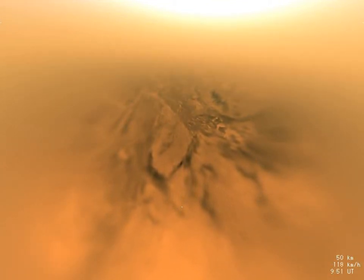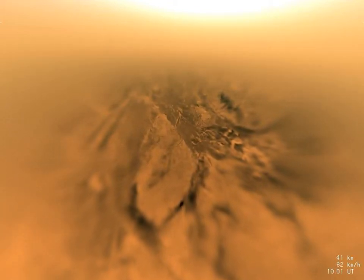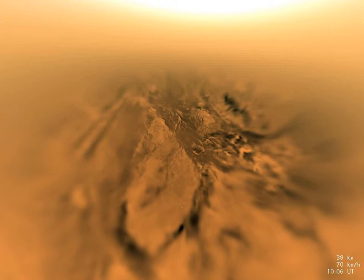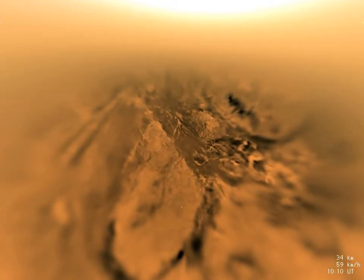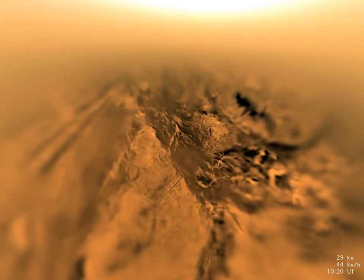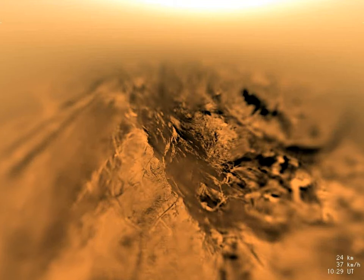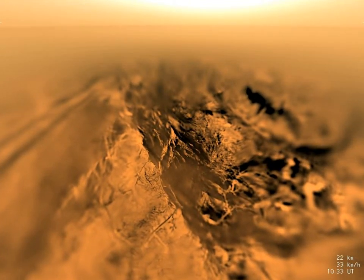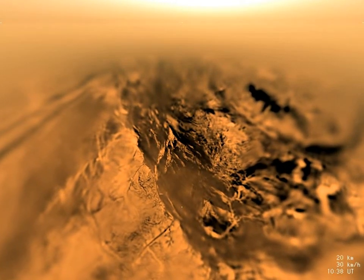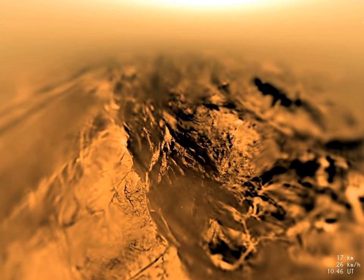Huygens is approaching a dark valley between brighter, hilly regions. Beyond the hills to the left, 2 dark parallel lines appear, which are later discovered to be part of a vast system of dunes which surrounds the moon. At 21 kilometers altitude, the probe moves through a thin haze layer as seen on the horizon. The bright area near the center top is the glow of Titan's haze illuminated by the sun.